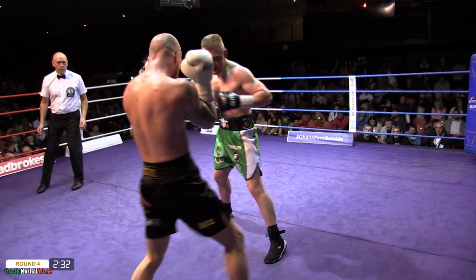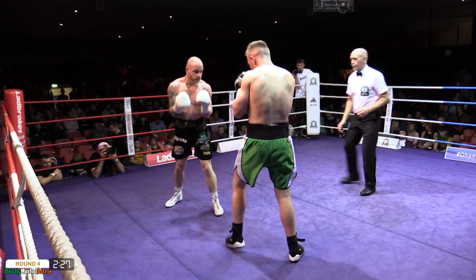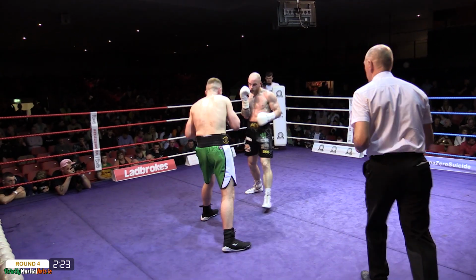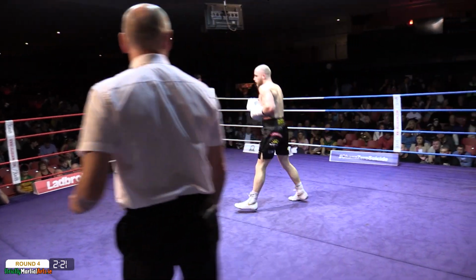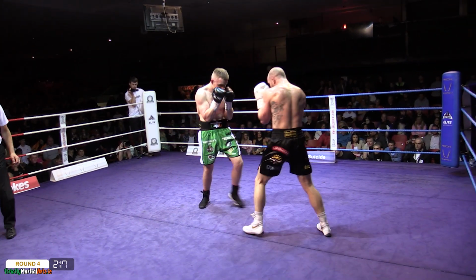Looking for that right uppercut, that short right uppercut. And the opening is there. Look, oh, great shot again. He's on very wobbly legs. So much quicker to the punch, it seems now, is McGinty. It seems like Brad's throwing singles, a lot of singles.